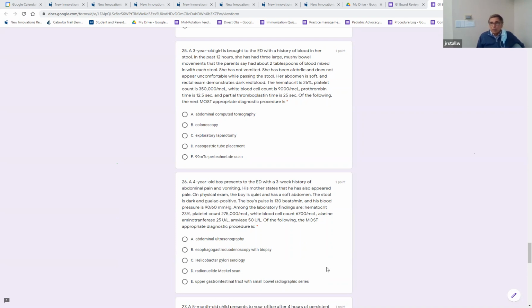He's got something going on in the upper tract. You don't know what it is. Is it an ulcer? Is it a mass? And he could have Crohn's disease, the stomach, esophagus. So he's going to get an esophagogastroduodenoscopy. You've got to look and see what's going on here. This is not clear cut. And that's the diagnostic procedure to help you with location of the bleeding.